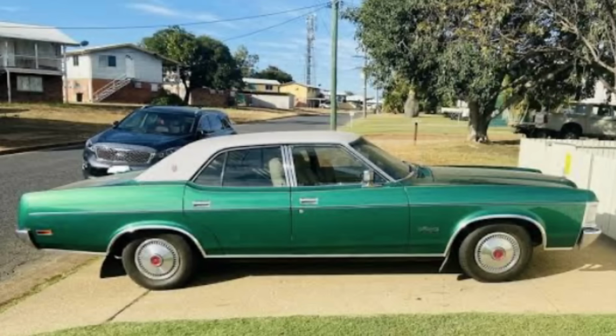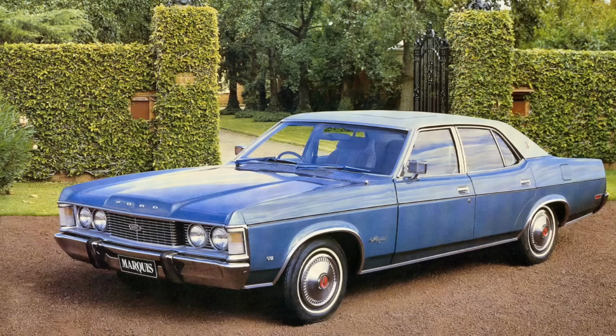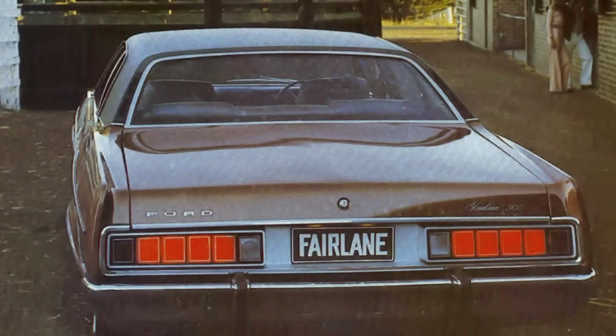Dimensions were overall length 5,181 millimetres or 204 inches, width 1,955 millimetres or 77 inches, wheelbase 2,946 millimetres or 116 inches. Overall height was 1,366 millimetres or 53.8 inches. The standard fuel tank capacity was 79.6 litres or 17.5 gallons, and there was an optional, larger fuel tank, which was 125.1 litres or 27.5 gallons.